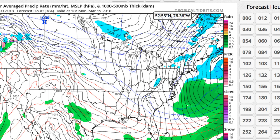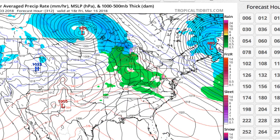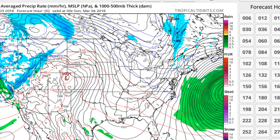And just 2 large systems here by the end of this model run. Just 2 large systems on each coast. One exiting, one coming on. And that's the way it's going to be for the next several days. We get a few days off here before this next storm system.